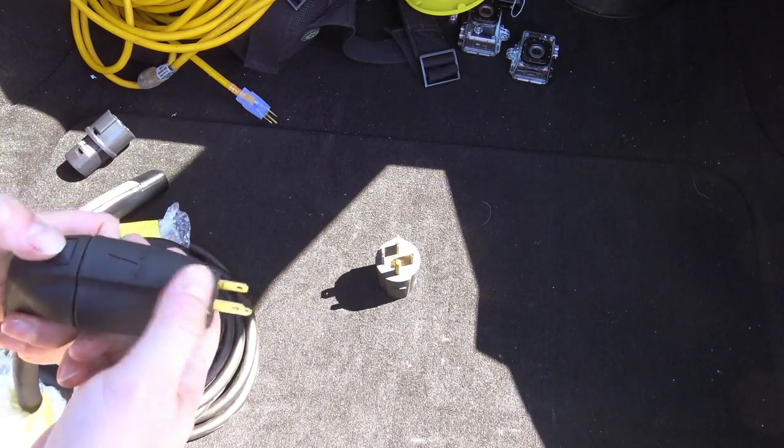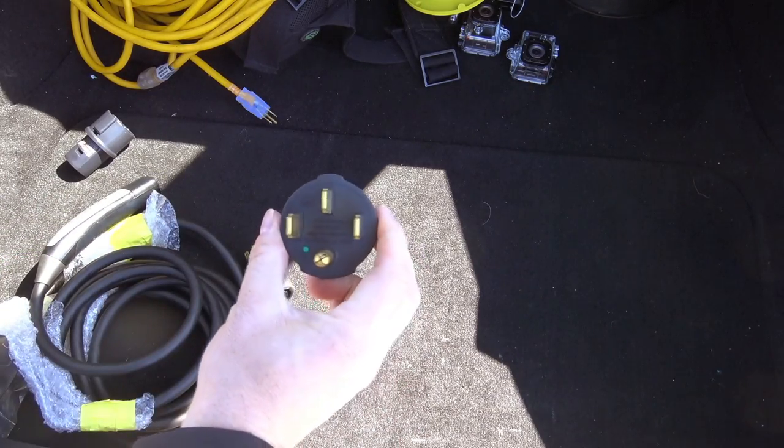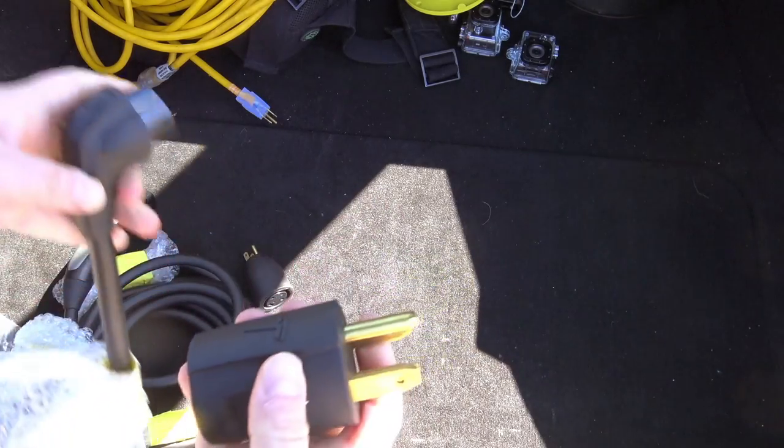But if you want good speed, you really need this one right here. This is the NEMA 14-50. And that goes on the end of the adapter, and that gives you your 220. So that's why these adapters are removable.